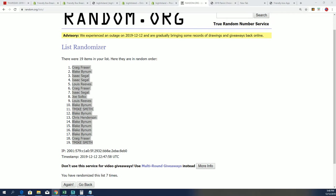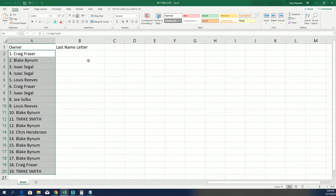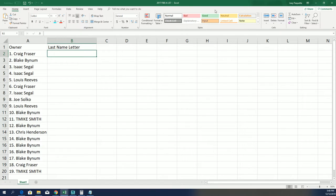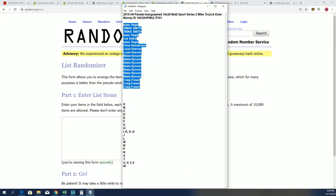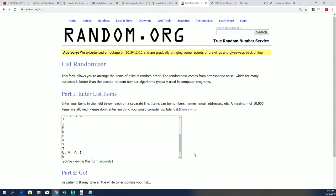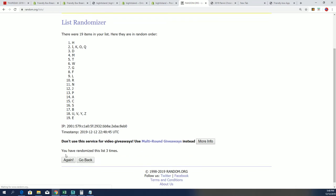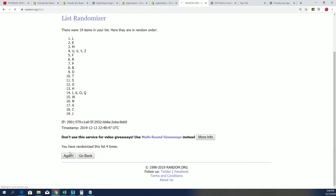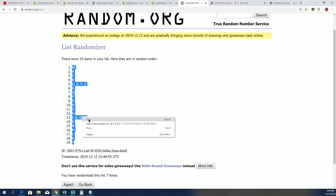That's random number one. Let's go through the letter random. Seven times. Lucky number seven. And now you can see your letter in the break.